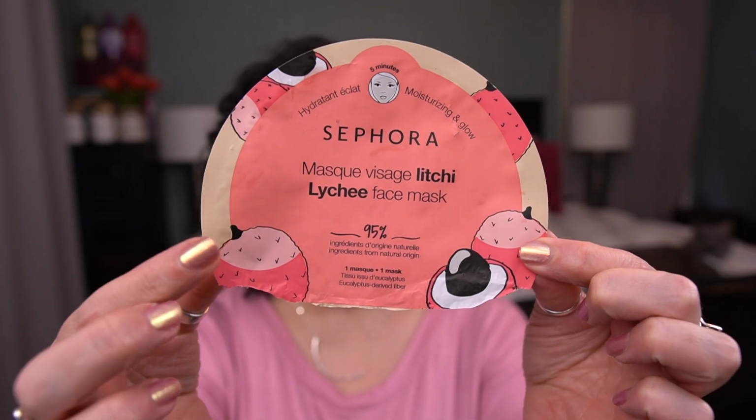Then I have 2 face masks. I have one from Sephora, the lychee face mask. I think this came in the Sephora advent calendar from last year. This was fine. I didn't mind it. I would consider purchasing more of these. Then from Esfolio, I have the Essence Honey Sheet Mask, and I do like these quite a bit. That is all the skincare.